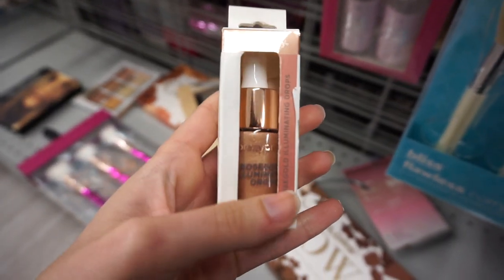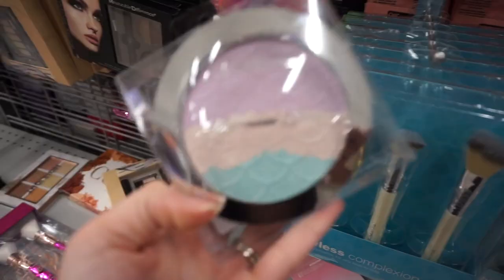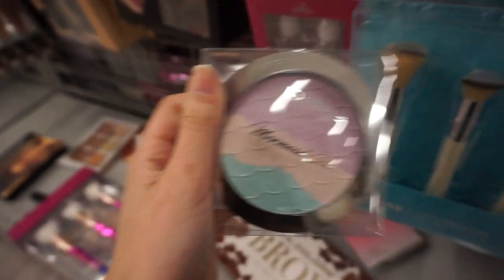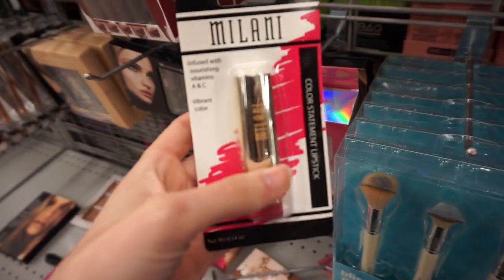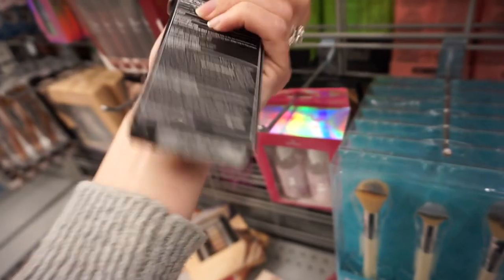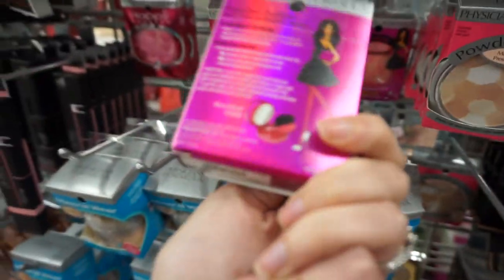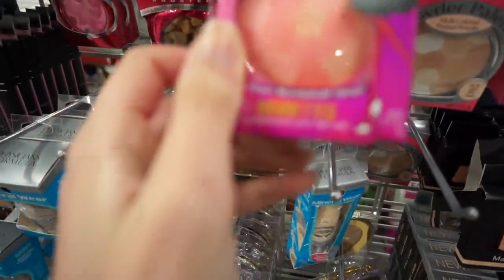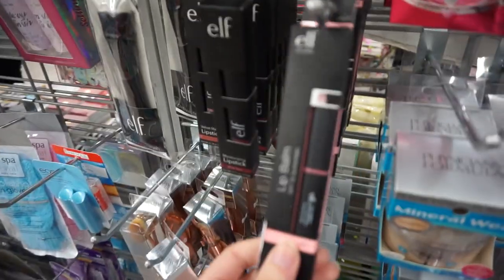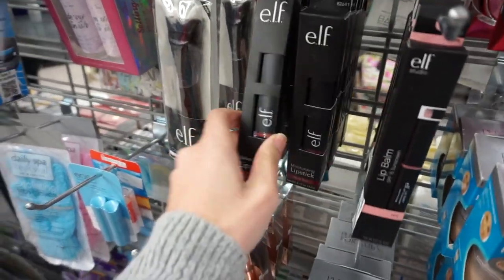They have liquid illuminating drops in rose gold from a brand called Pretty Pretty. These are $4. BB Mermaid Glow. This is $5. Found a Milani lipstick. Never seen Milani here before. This is only $2. This is in Rose Amour. Tinted moisturizer. This is only $2. They have the Brunette Blush. This is $4 from Physicians Formula. Physicians Formula Happy Booster Blush. This is $4 too. They have an e.l.f. Lip Balm, e.l.f. Moisturizing Lipsticks, and e.l.f. Velvet Matte.